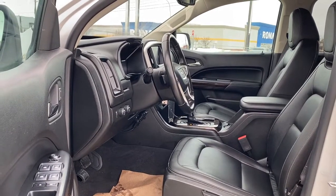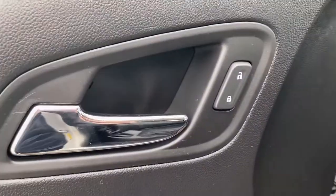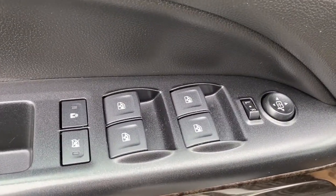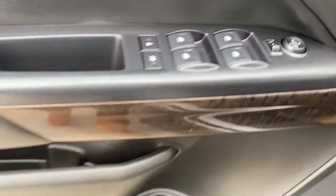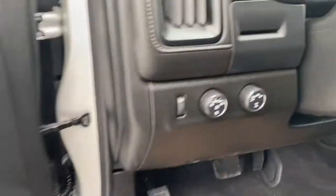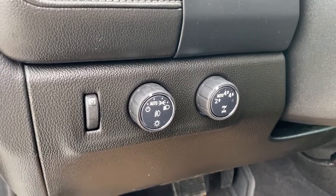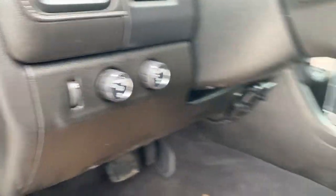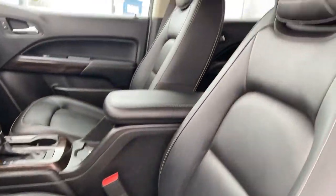We're going to start by taking a look inside the front of the Canyon. The driver's door has power door locks, power windows, power adjustable, heated side mirrors, the child lock button, door storage with a cup holder and a door speaker. To the left of the steering wheel, we have two-wheel drive, four-wheel drive, some lighting controls and dials, a power adjustable driver's seat with a leather interior.